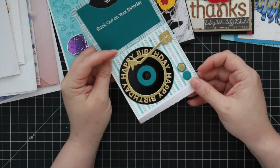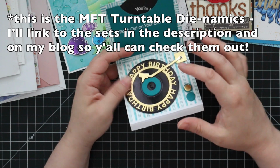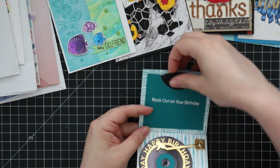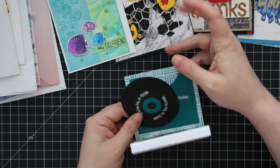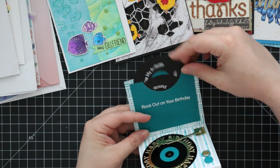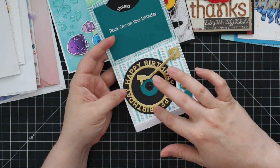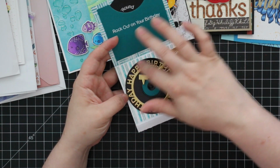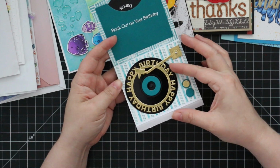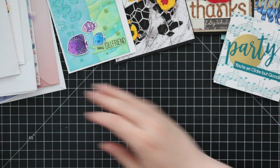I've been meaning to use the honeybee record wafer dies and everything to do a card very similar to this. I just haven't had a chance. And I love that there's extra little records inside. I just think that's so cute. It's funny because I had it all planned out in my head. I just haven't had a chance. So I like the idea of adding the MFT circle sentiments. I wouldn't even have thought of that. How fun is that? Isn't that fun? Love that. So we've got that one.